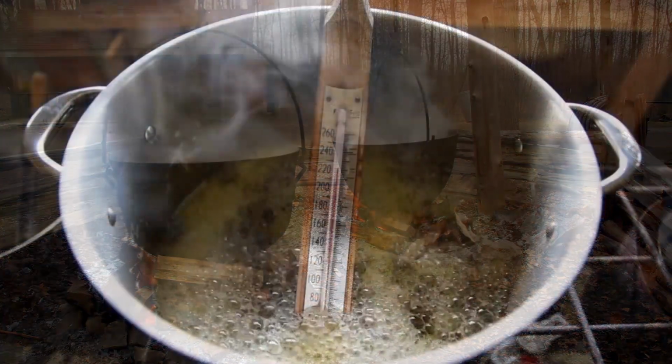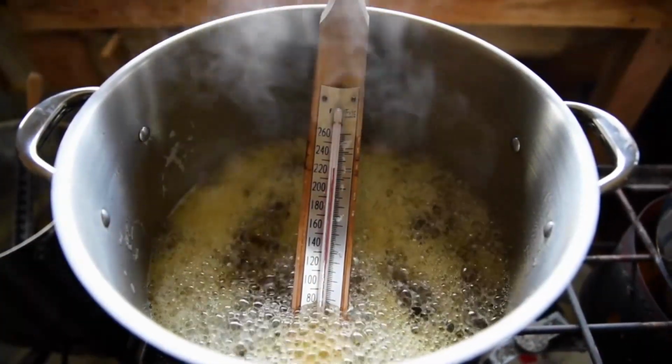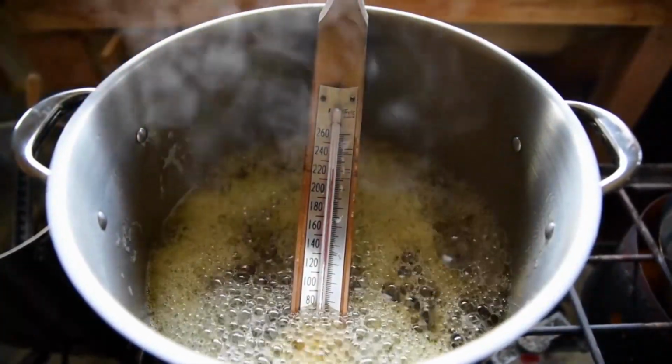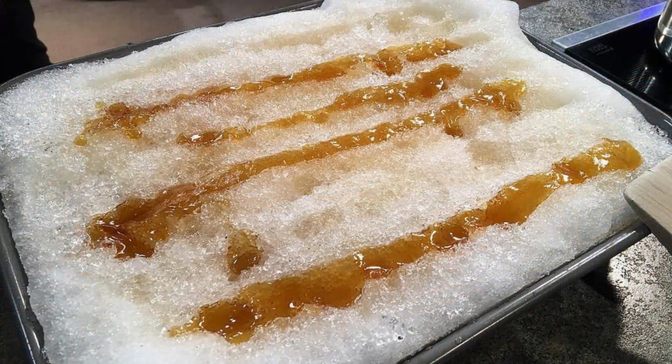In the sugar shack, the sap is boiled for hours. It takes 40 gallons of sap to make 1 gallon of syrup. Sap is boiled in an evaporator. This one is huge. You can put cooked syrup onto snow and make maple toffee.